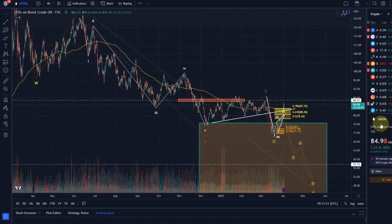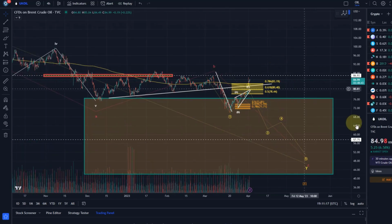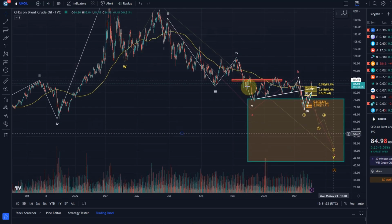So highly interesting what happened here. We basically gapped above resistance. That is a bullish signal. Already highlighted to you in the previous video that it could be, if we see the right signal, that we've now bottomed, that all this correction is over.